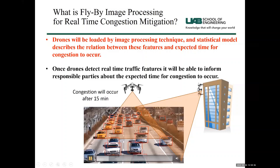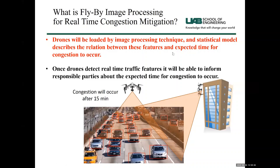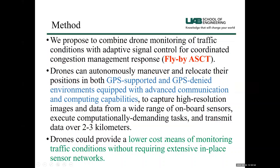The way it works is really the same as the ASCT system, except that we are calling it a flyby, because instead of having a fixed hardware and software installation at every intersection, it's just a drone flying over the intersections, and it provides a much lower cost means of monitoring traffic conditions without any extensive in-place network of sensing at the intersections. It can operate in both GPS and GPS-denied environments. It can capture high resolution images and data, as you'll see, from the onboard sensors. And it can transmit data over 2 to 3 kilometers. So it's really a workable solution.